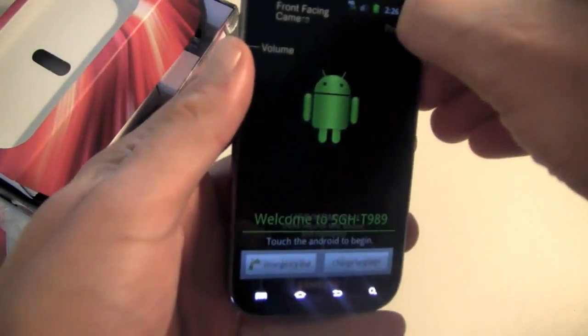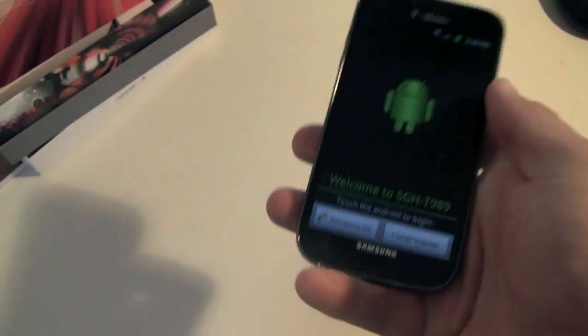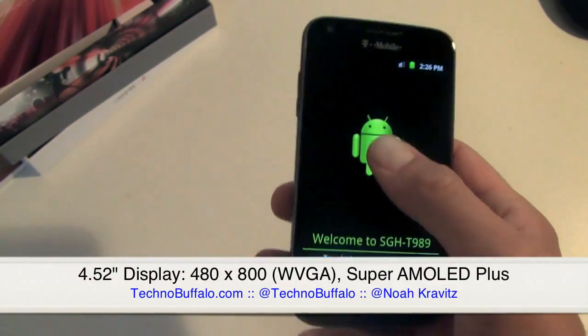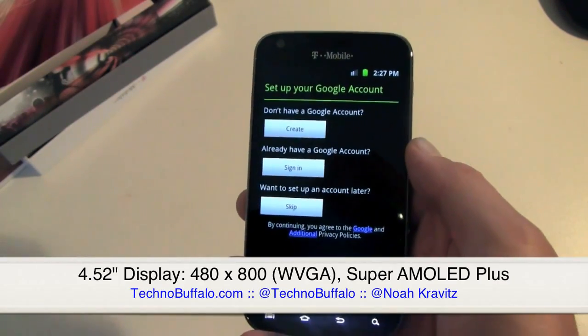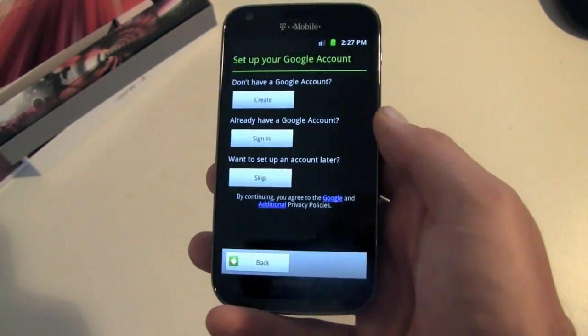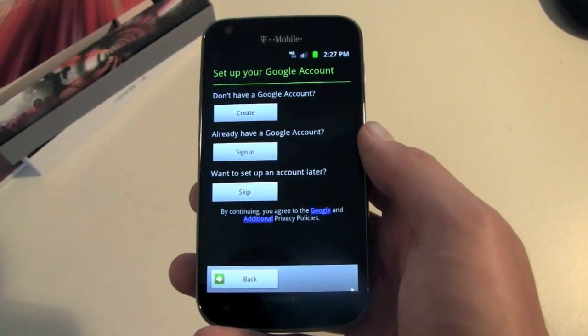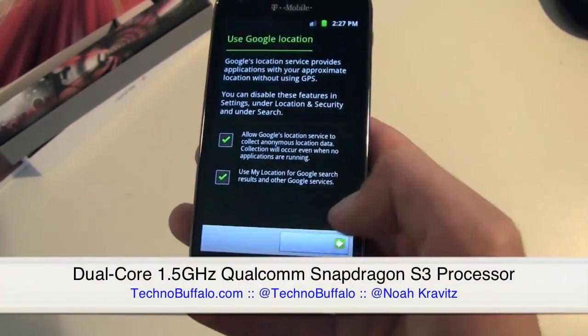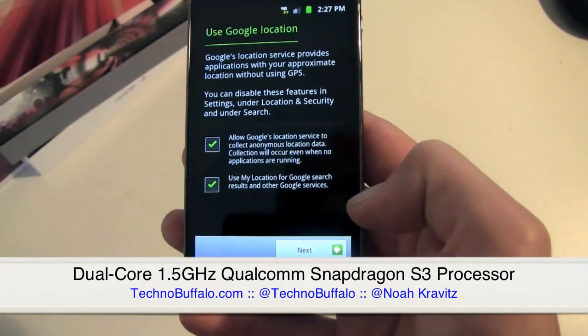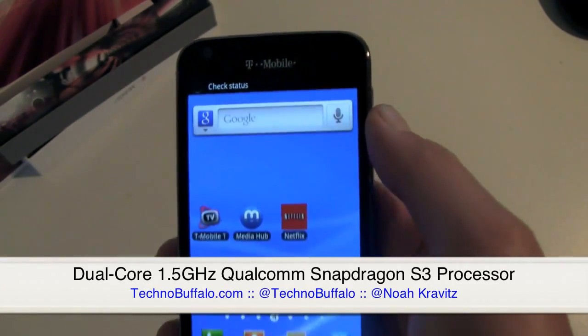Phone itself, much like the Sprint variant in terms of just kind of overall look and feel. Again, the 4.52-inch display, absolutely giant, Super AMOLED, 800 by 480. Kind of interesting, kind of weird that they didn't up the resolution for a screen this big. But the Super AMOLED still looks really nice. I'll skip through this stuff for now. You can see the 4G network already connecting.